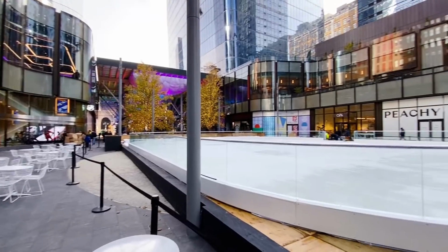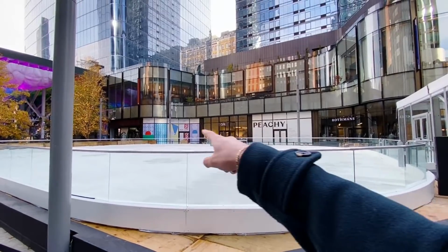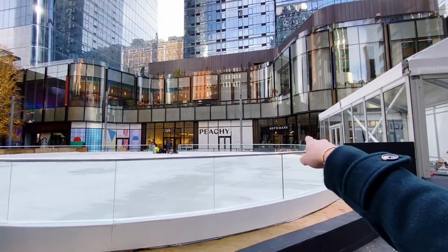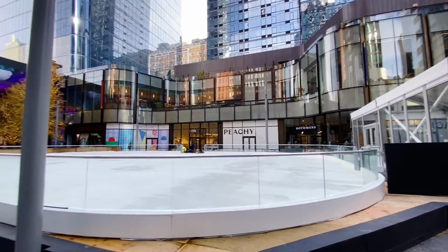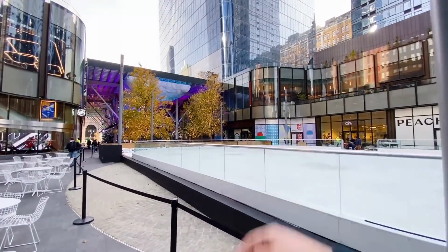So here they're building a skating rink, it appears. New shops are popping up here as well. One called Peachy, Rotham's. Seems like a general men's clothing store. A Starbucks. It wouldn't be a new development without Starbucks.